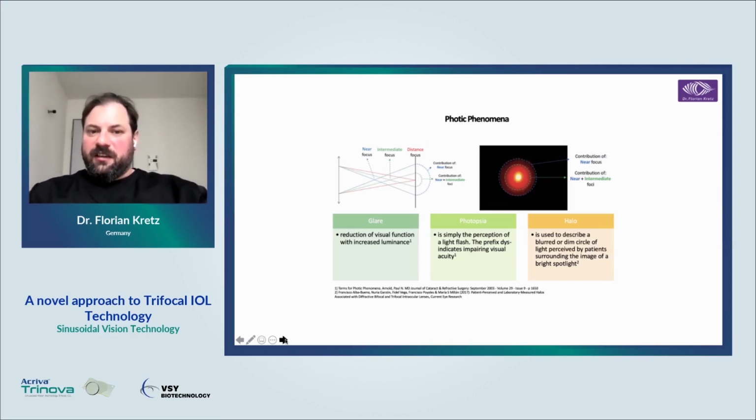The more distinct the circular is, the more it goes into the direction of a halo, because it's a distinct focal point. That's why they see a clear ring. If the light is further separated and widened because of spherical aberration of the cornea and stuff, that's when patients talk more about glare. So glare actually is a reduction of visual function with increased luminance, while the photopsia itself is simply the perception of a light flash.